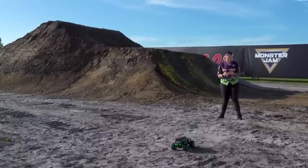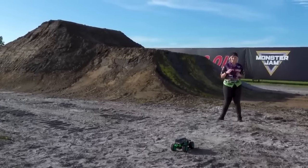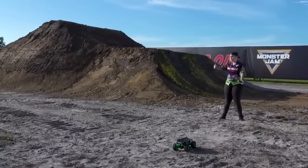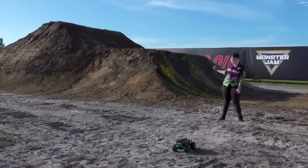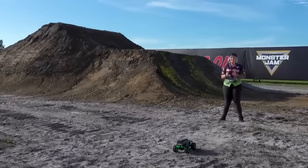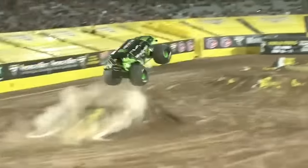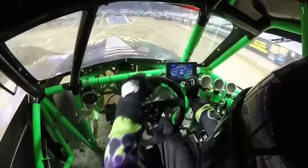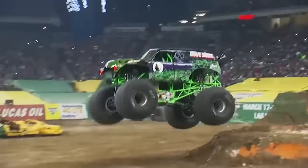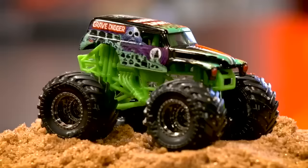All right, I'm gonna run you guys through exactly what I'm gonna do to try and set this world record high jump. First, I'm gonna back Gravedigger up about four or five truck lengths away from this ramp right here. This is my metal ramp that I'm actually gonna be attempting the high jump with. Then I'm gonna hold that thing to the floor until it exits this ramp and Gravedigger is completely airborne. Hopefully I'll be getting about 50 or 60 feet of air so I can beat that record and hopefully land it really smoothly on the backside of this ramp on all four tires.